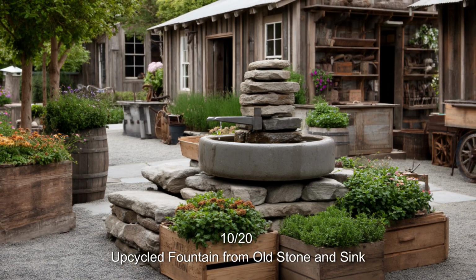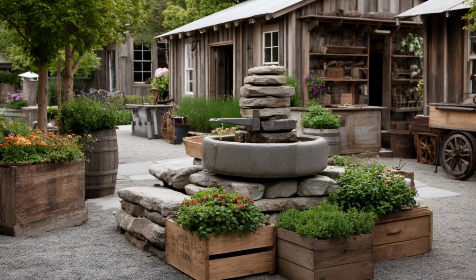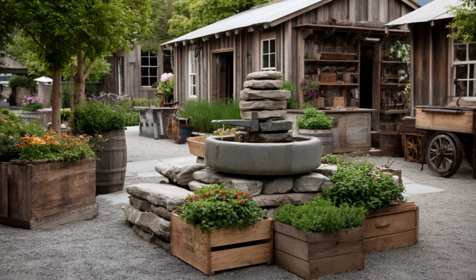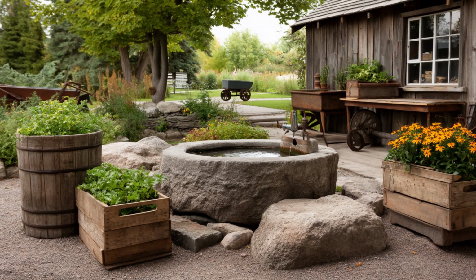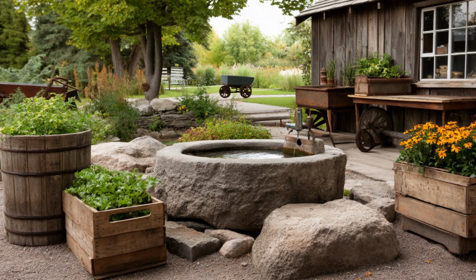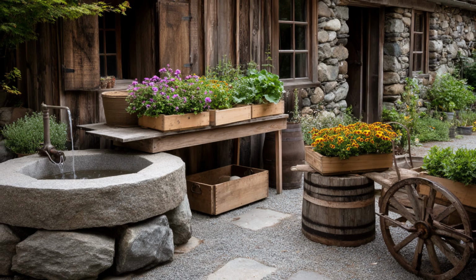A stunning upcycled fountain is formed from stacked stone and an old kitchen sink, where water cascades gently over the rocks. Wooden crates and barrels, repurposed as plant holders, add a rustic texture to the space. Scattered antique garden tools and wheelbarrows only enhance the vintage atmosphere, giving the space an unmistakable charm that feels timeless.